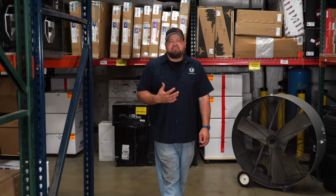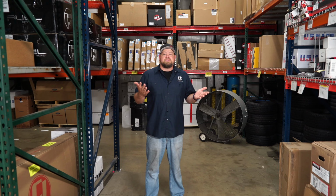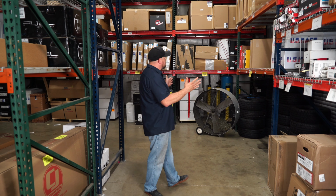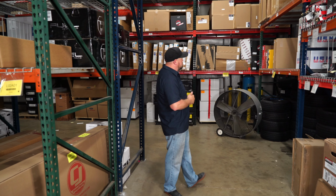Now, when I came on board as a full-time video host and Laman joined the team as well, we needed a much better place to shoot than our old sales office. So where do we set up? Right here in the corner of our warehouse. This is our original studio back here. We basically just covered 2 walls.